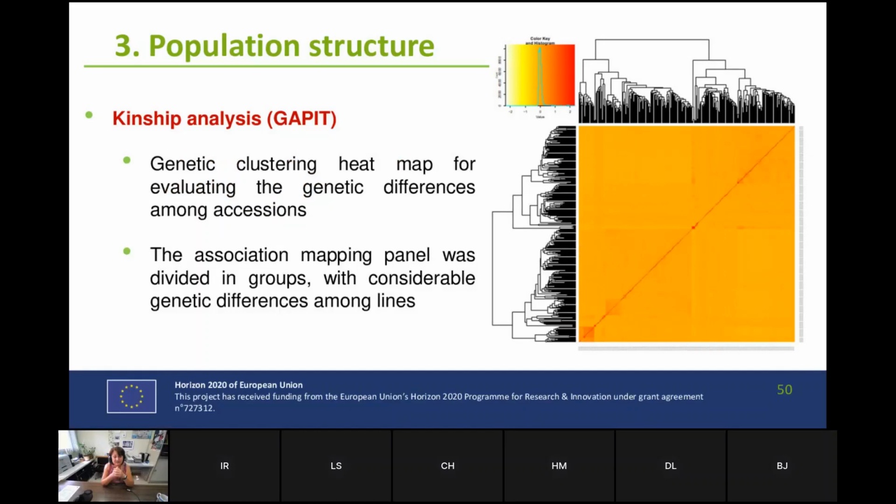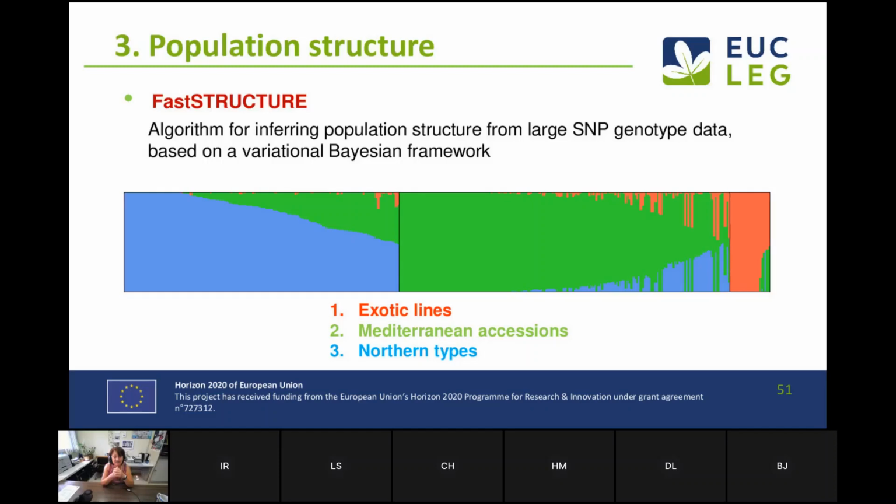GAPIT also displays a heat map showing the differences between the accessions and also distinguishing the genetic difference between the groups, as you can see here. And finally, the Faba structure, based on a variational Bayesian algorithm, also distinguishes the three groups that I mentioned before: exotic lines in red, the green Mediterranean accessions, and the northern types in blue.